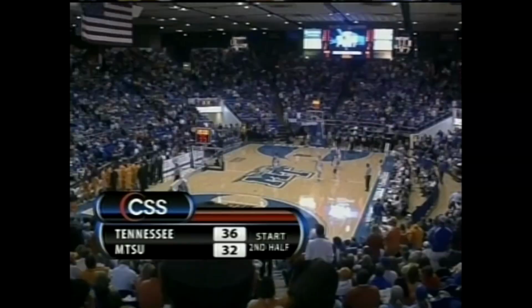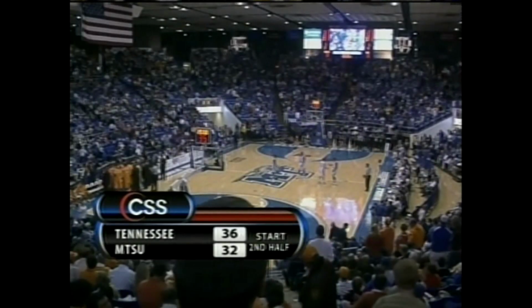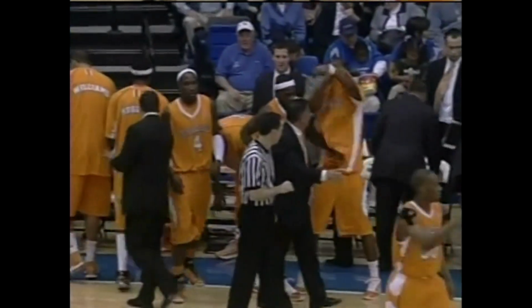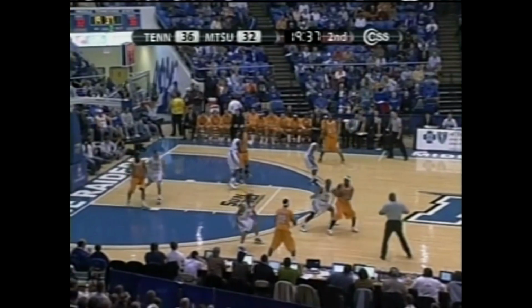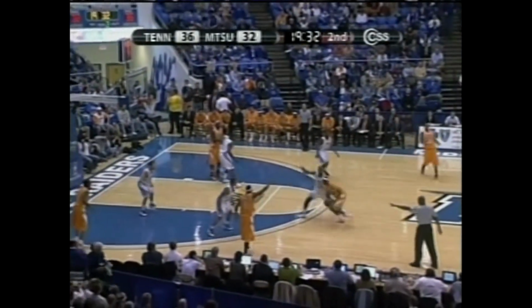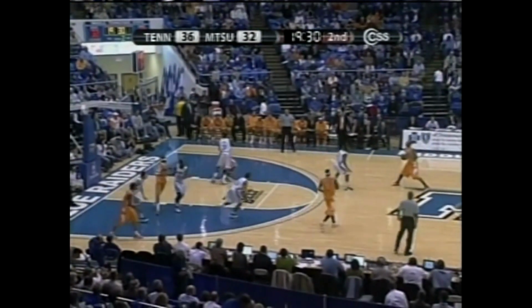Hey. Second half action from Murfreesboro, Tennessee. The Vols lead the Blue Raiders 36-32. Charlie Mack Alexander with Willie Donick. And good news for Middle Tennessee as you see the Tennessee players on the perimeter. Kanaski on the defensive. Mays not letting him get the ball down low. 17 to shoot.